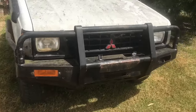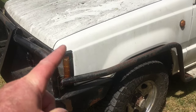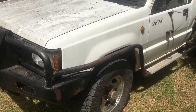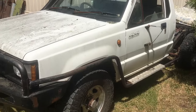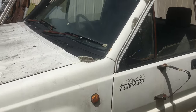This has got pretty good panels on it. My Triton has got a damaged front guard around the indicator here. Somebody ran into a tree stump. I won't say who it was. Aiden. And what else do I need off it? I need this windscreen as well.